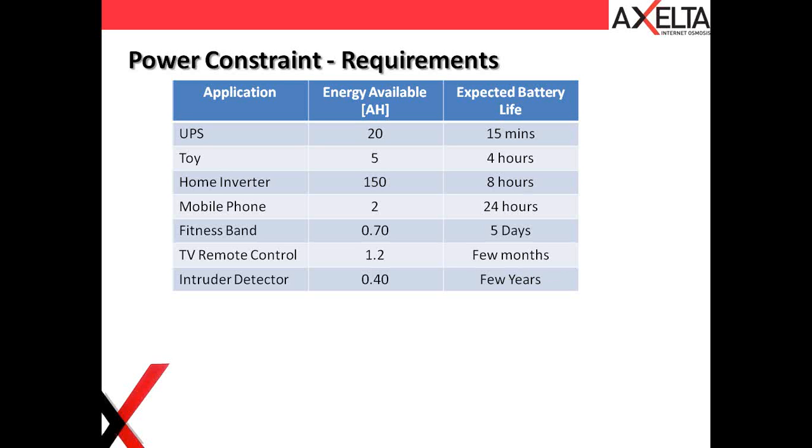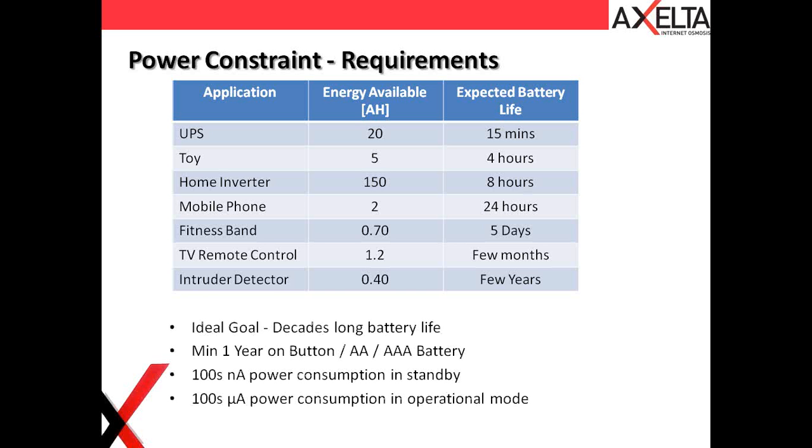So essentially what this slide shows is that you are trying to solve a very peculiar problem, wherein you're expecting, with minimal battery available, to get multiple years of life. So the ideal goal would be decades-long battery life. Minimum, of course, you would want to have at least a year of battery life on any of these typical batteries.